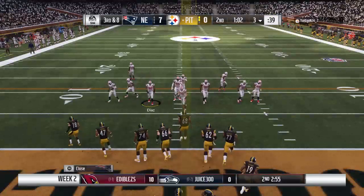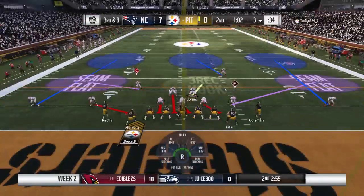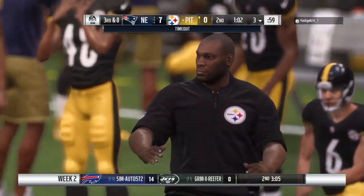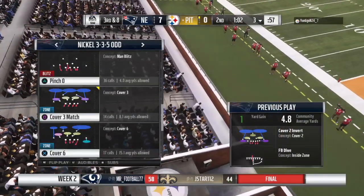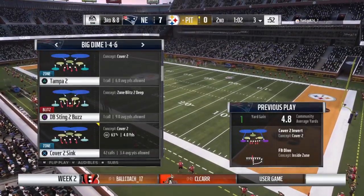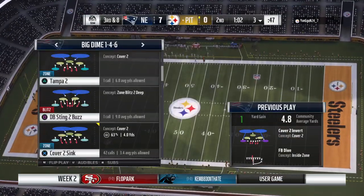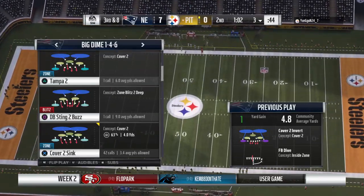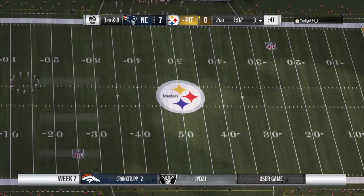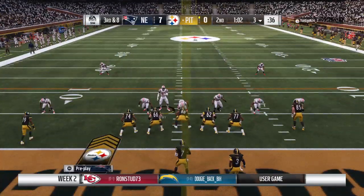And the Steelers on 3rd down, just 1 for 3 thus far. This is 3rd and 8. 4 down. The Steelers signal for the second of their timeouts, as they'll stop it with just over a minute to go before halftime.